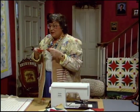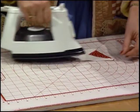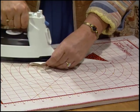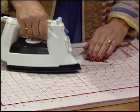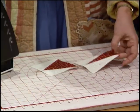Okay, the opposite triangle is on now. Once again, just go ahead, set the seam right down on it, lift it up so that the seam is right behind that triangle, the light triangle. All right, now all we have to do is square this to 3.5 inches.